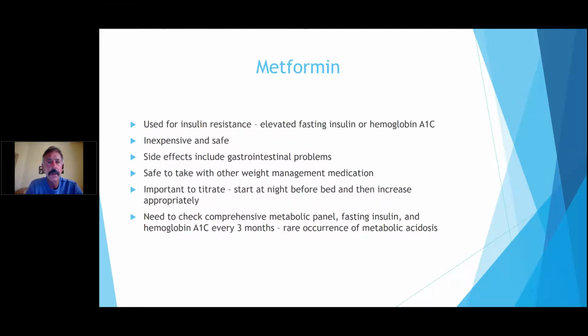Metformin is something that is used in type 2 diabetics. It's for insulin resistance. We have to look at elevated fasting insulin or hemoglobin A1C. It's inexpensive, safe. There can be some gastrointestinal problems, and it is safe to take with other weight management medications. It's important to titrate it. We start at night before bed and then increase to twice per day. And it is critical to check comprehensive metabolic panel, fasting insulin, and hemoglobin A1C values every 3 months, because there is a rare occurrence for something called metabolic acidosis.